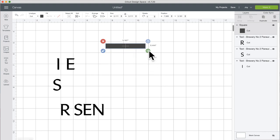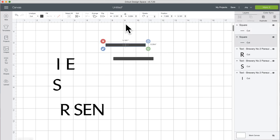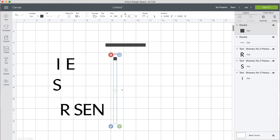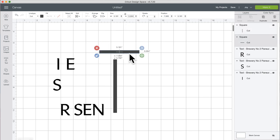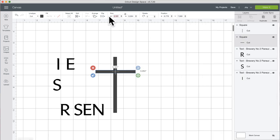Okay, we're going to unlock this. Gonna make that. We're going to duplicate it. Okay, let me see the measurements of this. The height is 0.264. So I'm going to unlock this and put the width 0.264. It's actually going to make it a square now. And the height, I don't know how tall to make it right now. Let's do 6. Let's do 5. Okay. I'm going to make 2.85.